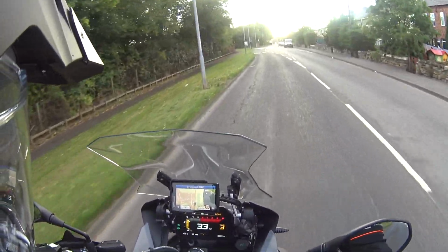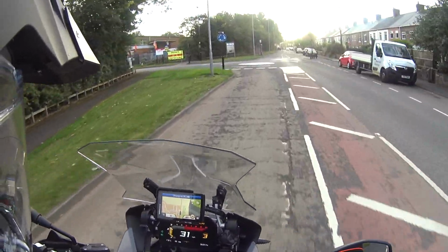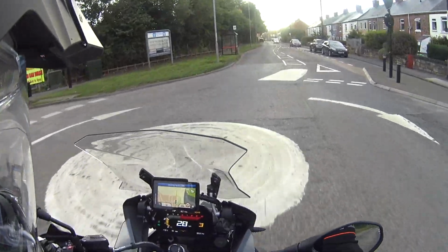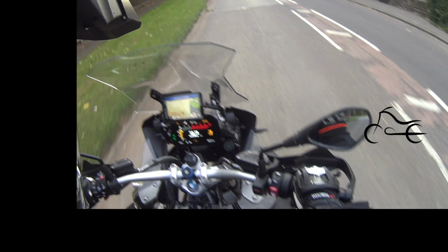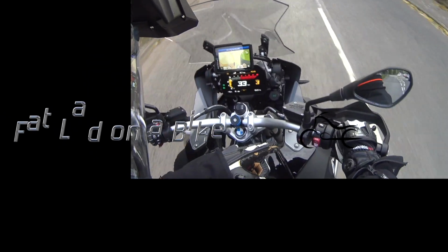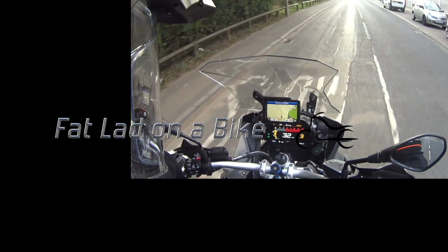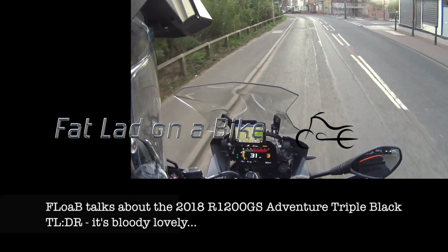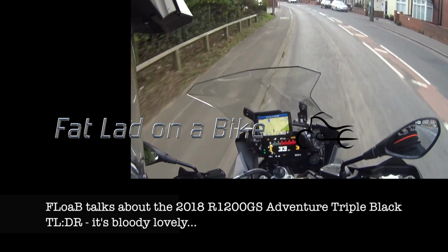Fat Lad on a 2018 R1200GS Adventure triple black with all the toys. It's got everything on it, from the SOS button, TFT screen, you name it, it's got it. They made me an offer I couldn't refuse, so I didn't.